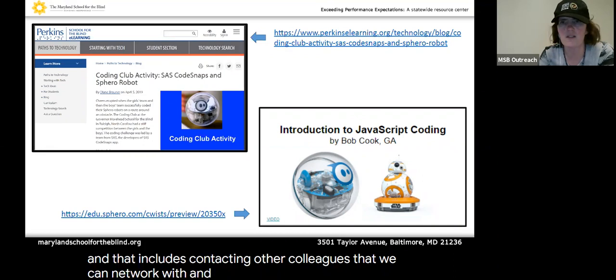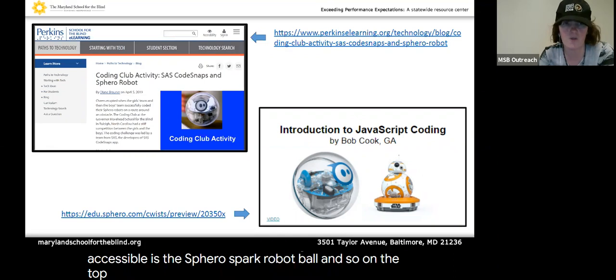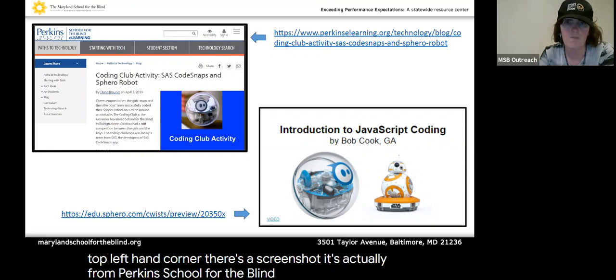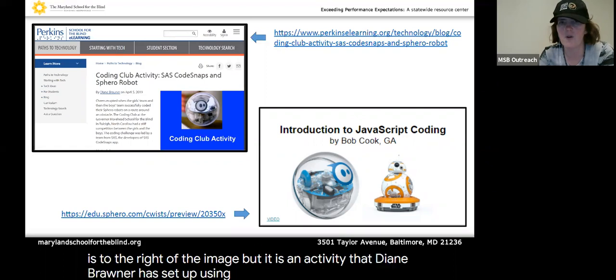And one of the things that is accessible is the Sphero Spark robot ball. On the top left-hand corner, there's a screenshot, and it's actually from Perkins School for the Blind. And the website to that is to the right of the image. But it is an activity that Diane Bronner has set up using Sphero. And she has taken the time to not only set this up to where it's fully accessible, but she's sharing all of the materials for free.